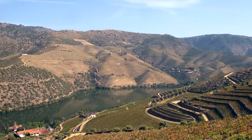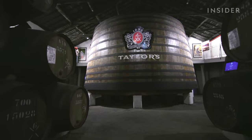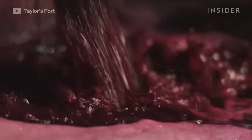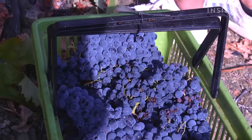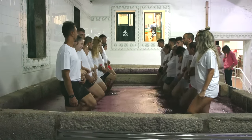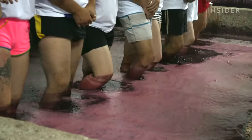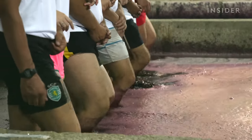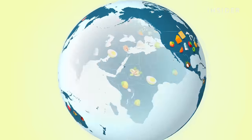Hello from the Douro Valley in Portugal, where we're going to find out how port wine is made. Today we're going to visit Taylor's, which is one of the top wine houses here in Portugal producing port wine. Port is a very special wine, not only because, unlike other wines, it's very sweet, but also because it retains a lot of the human element. For example, we are going to see how traditional foot treading is done, which is a very important and traditional part of the making of port wine, and is very much done by hand, or we should say by foot. So why is this method still being used? And how did this contribute to making port one of the most popular wines in the world?